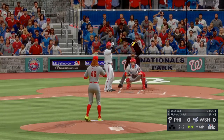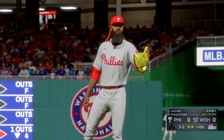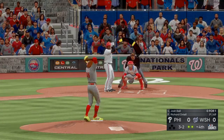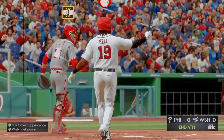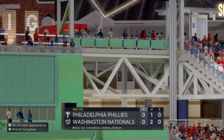This guy's arsenal, you can't figure out what he's trying to do. He's got a lot of different directions he could go in right here. Full count. The 3-2 pitch. He swung on and missed. He got him on strikes. So they go down without a whimper here. We played four full, and we are tied nothing nothing.